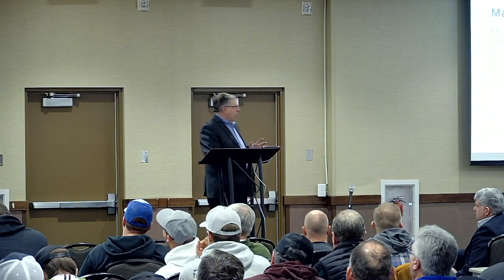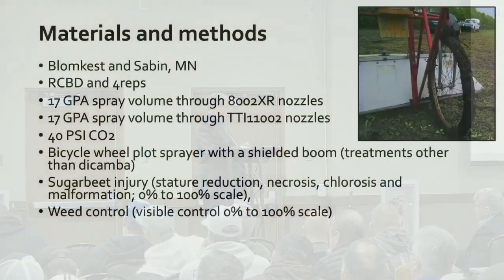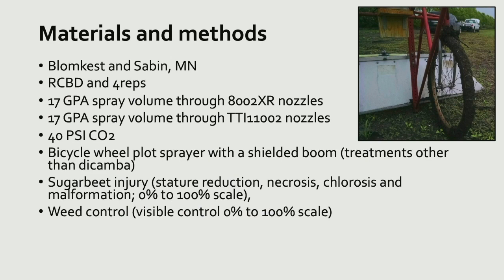So just a quick look at our materials and methods again. Really similar to how the materials and methods were on the crop tolerance trial. We had 2 locations near Bloomquist this past year, and then Tom had a location up near Sabin. Both small plot RCBDs. Here's our spray volume and our nozzles, 40 psi through a bicycle sprayer. But we're just looking at sugar beet injury here, like we were in the previous trial, and a visual weed control. There's no yield component to these trials. We're collecting visual weed control and then destroying them.